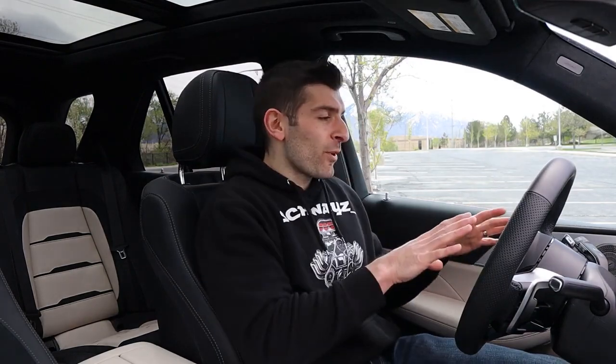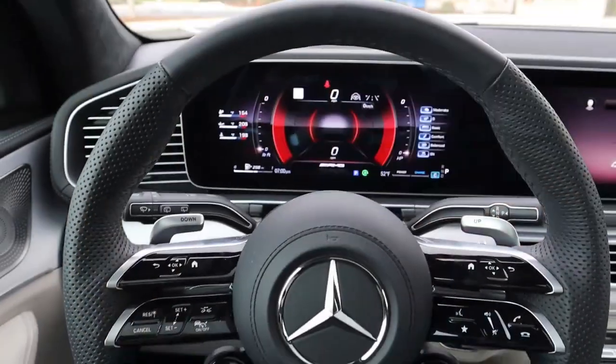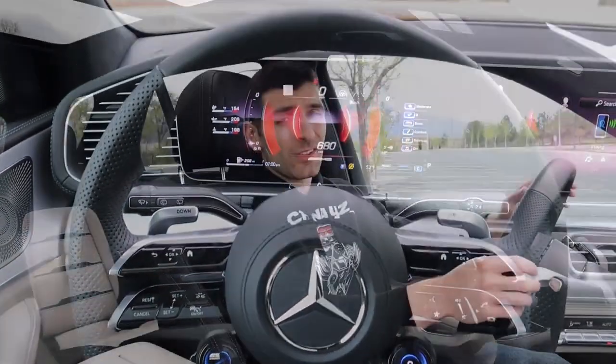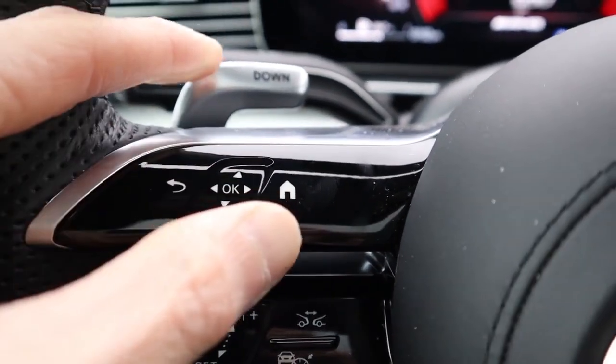Now, moving in from the door panel, you do have your light controls on the left-hand side with some additional nice aluminum bezels. Looks really good. And then starting off with the steering wheel, this is actually an update for 2024. The previous version had kind of the older steering wheel. This one is more similar to some of the other AMG products, but this is going to be carried across the GLE line.